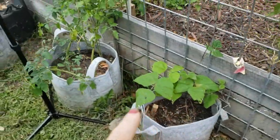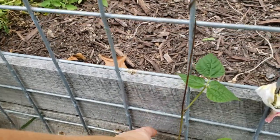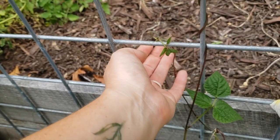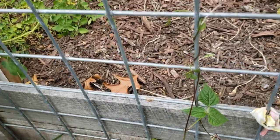So yeah, the beans here, these are purple podded pole beans, and I did just have to remind them that they have somewhere to trellis. So if you have beans growing, you might just need to do that. That's all you have to do.